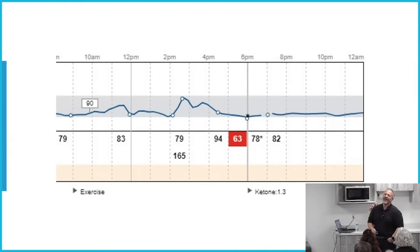I go, wait a minute. All of us gain weight in the wintertime because we have Christmas and Thanksgiving and all this stuff. That doesn't make sense. Dramatic weight changes. So I said, what's the difference? When I met him, he had lost a bunch of weight before, and then he started gaining it back. What are you doing?